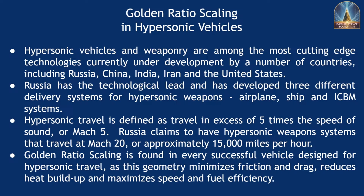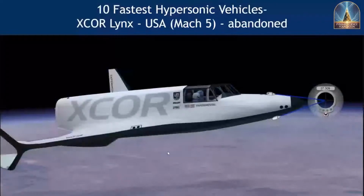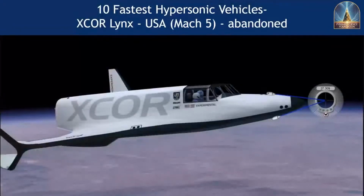Golden ratio scaling is found in every successful vehicle designed for hypersonic travel, as this geometry minimizes friction and drag, reduces heat buildup, and maximizes speed and fuel efficiency. Now we're going to go over the 10 fastest hypersonic vehicles. We're going to see again the same golden ratio scaling in every single one of these vehicles.